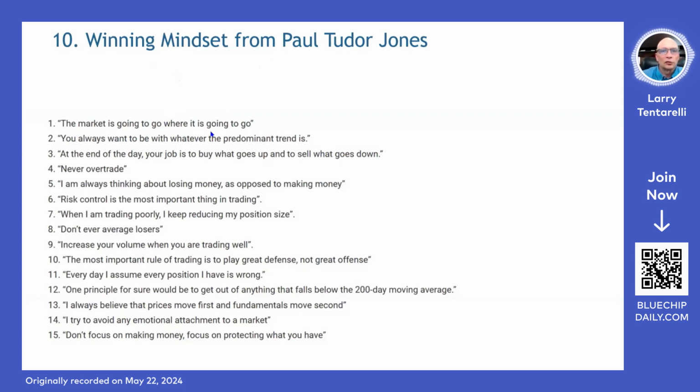If you read this and you read social media, they're not the same thing. The market's going to go where it's going to go. The media and the news, they want to tell you where the market's going to go. He says it's going to go where it's going to go. You always want to be with the predominant trend. At the end of the day, your job is to buy what goes up and sell what goes down.